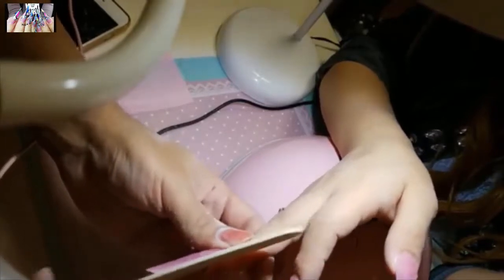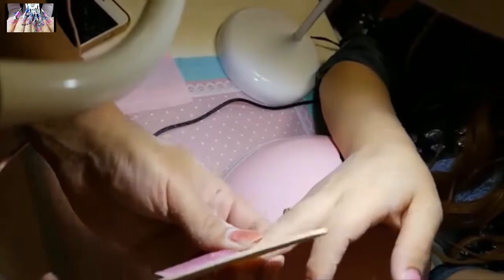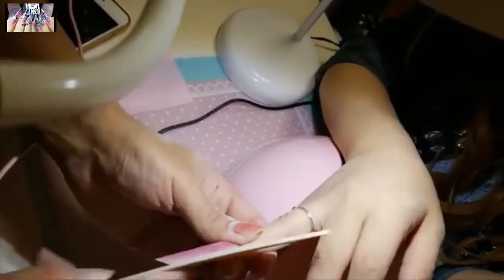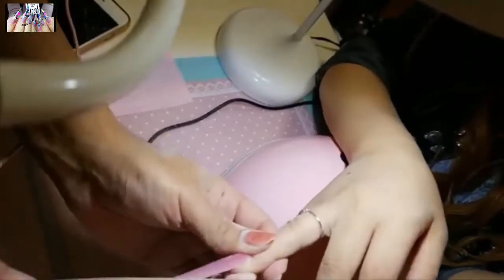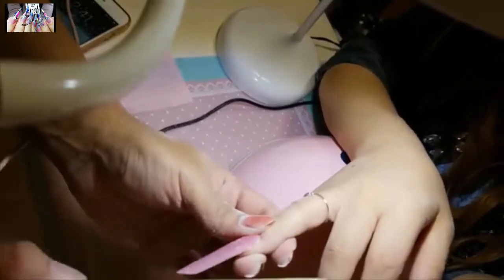Very important to make sure that it's very sharp, very straight. That way the nail looks very aerodynamic in pictures, and very slim. Skinny type. Kodakumi shape.